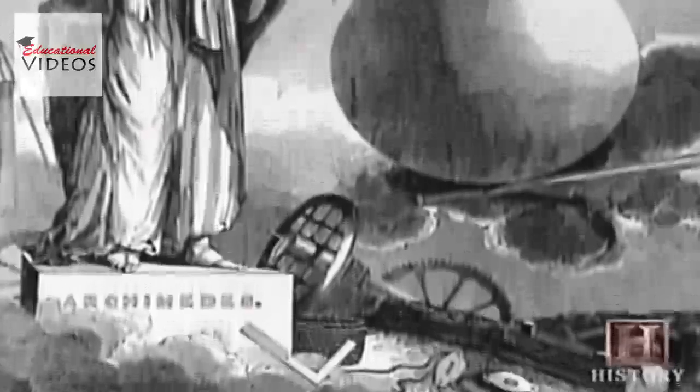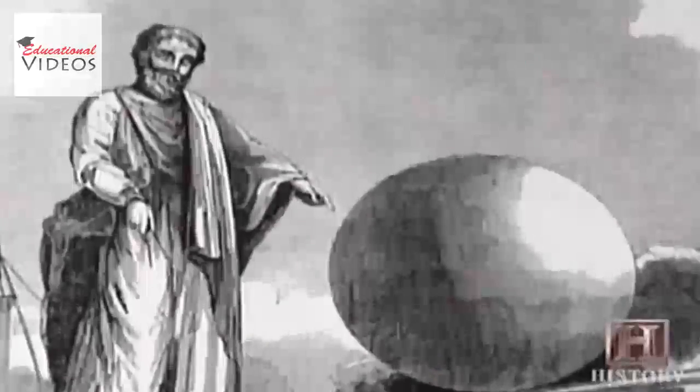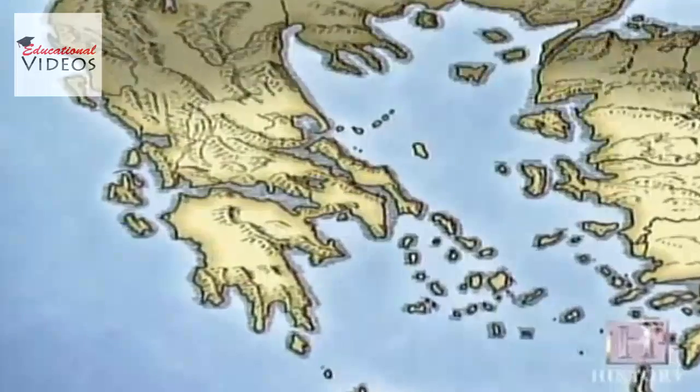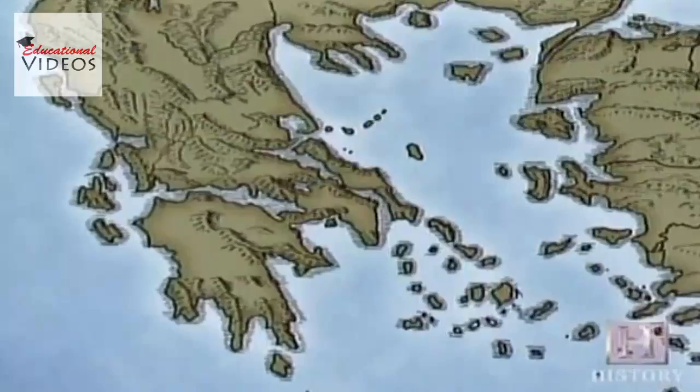He also was the same inventor who said, if you give me a lever long enough and a place to stand, I can move the earth. Fundamentally, that's the principle of levers. And realistically, that's what we're doing with hydraulics on a daily basis. By 30 BC, the Roman Empire had cast its shadow across the borders of Greece.